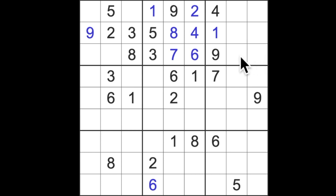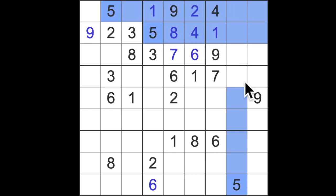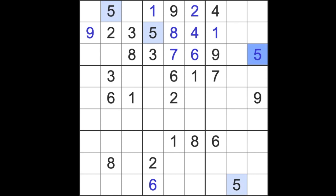Okay, this is okay. 5 blocks across here and across here and up here like this. That means that this is a 5. Then 2 blocks across here like this. That means that's a 2.